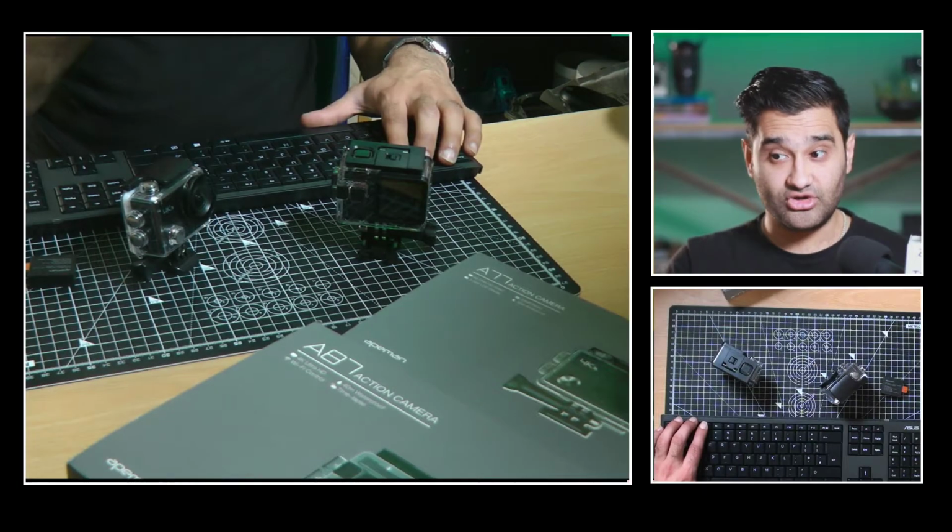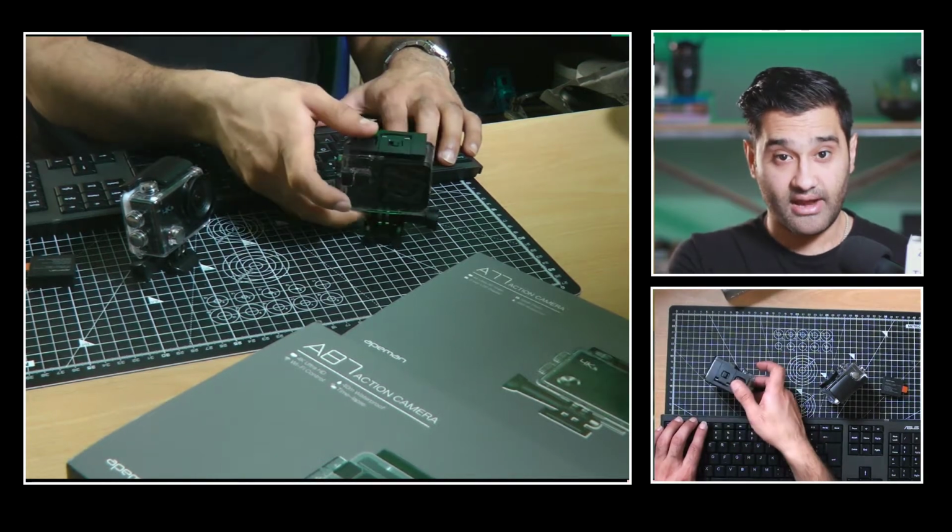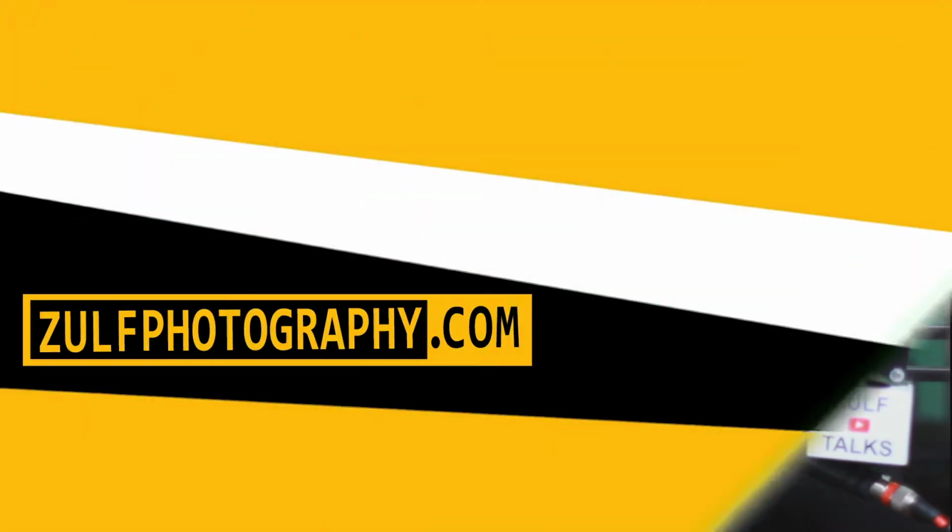Today I'm comparing 4K action cameras. I've got two types I'm going to compare, and we're going to look at which one you should be buying if you're using it for streaming and webcam, and what other advantages they offer. Let's have a look at that.